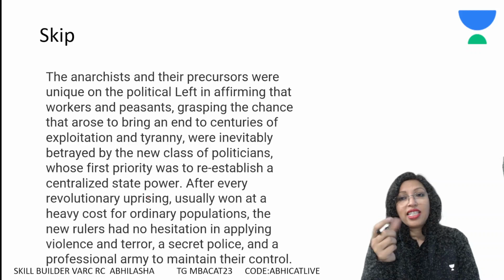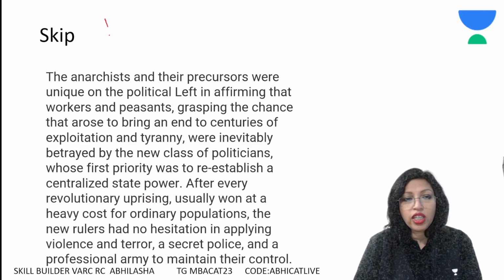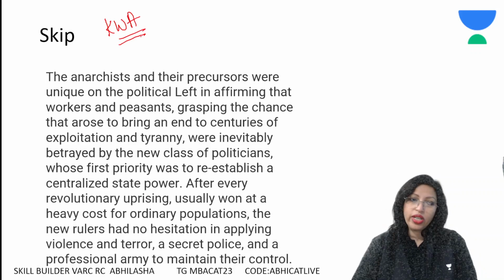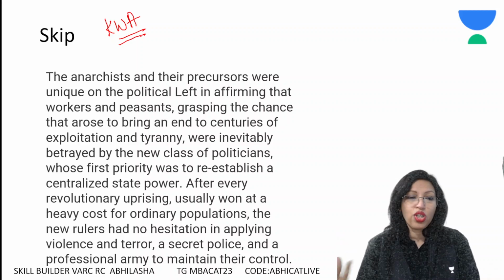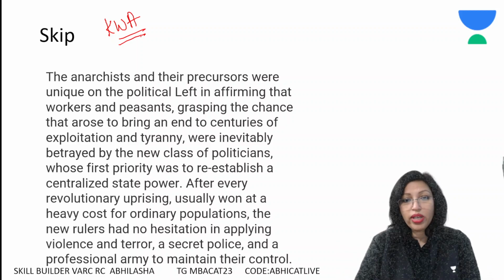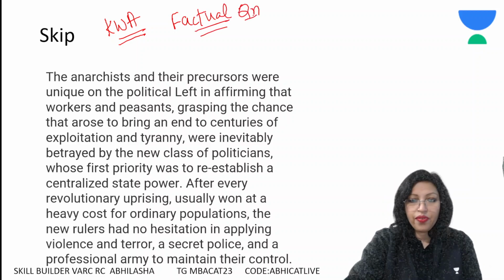So in these cases, skipping can help. So what you will do is look for the keywords, find the keyword, and solve the question that way. So the keyword approach is what you do while you're skipping. This can help you, but I won't say it is the best solution for everything. But if you have factual questions, then skipping can be helpful. I won't say it will always be very helpful, but for factual questions, yes.